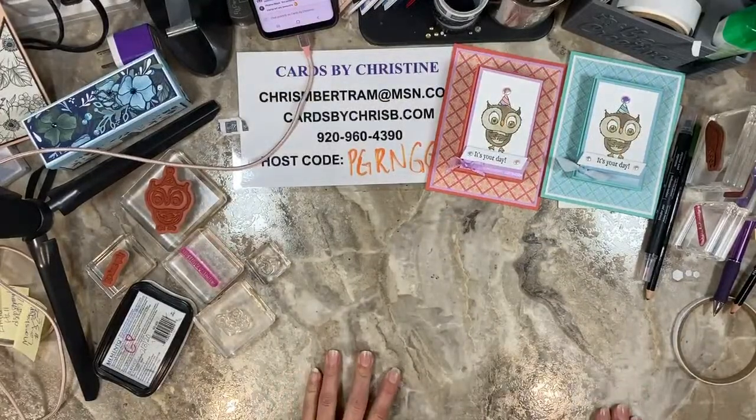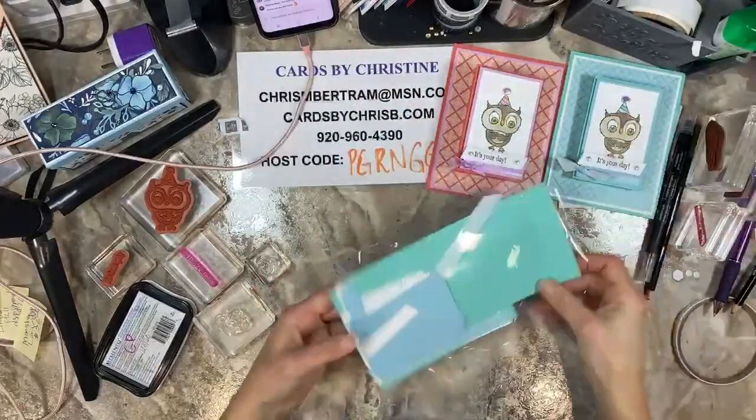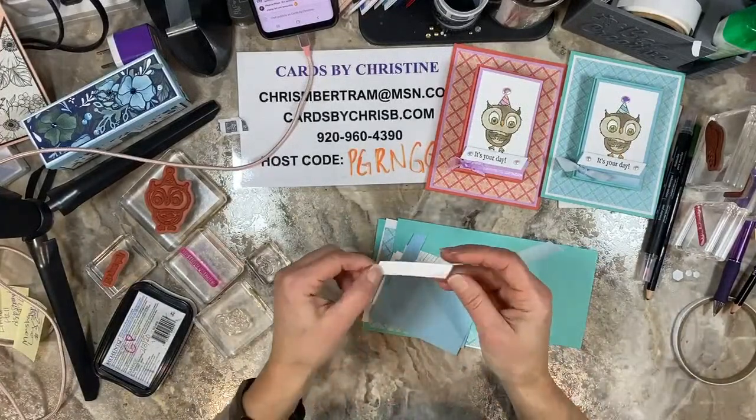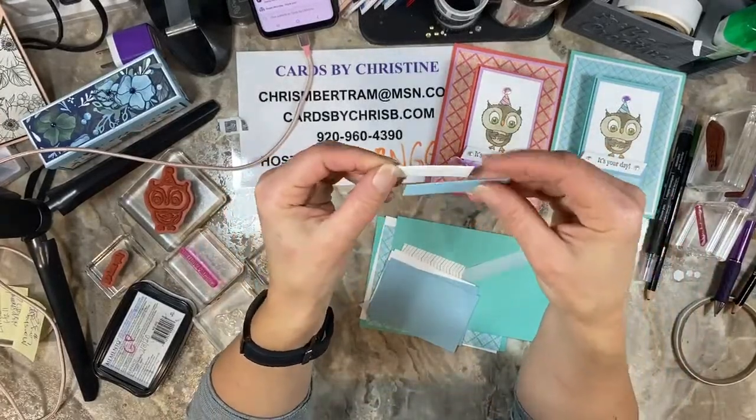Let's grab the card kit. I have, for myself, I think I have a blue one. So let's grab that. Lots of pieces in this one. All right. You have a little label and another label. Now, you guys, these come from a new set.